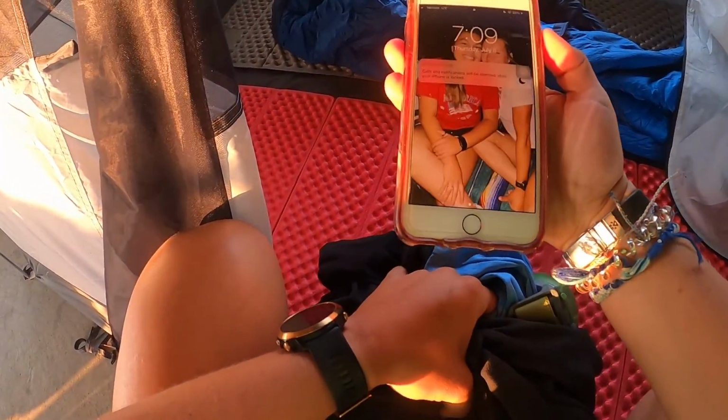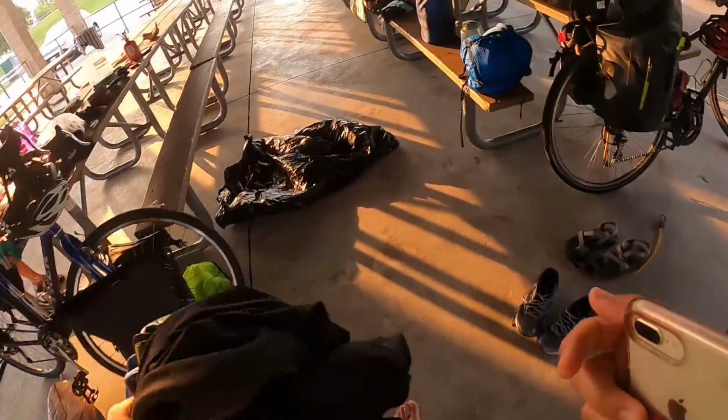Okay, so now we remove all of our stuff from the tent. I have some clothes in here that make a pillow, a headlamp for last night, a phone that needs to be charged. But we're actually at a park with electricity, so it works out.